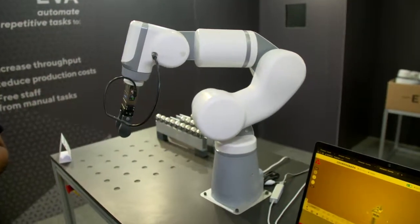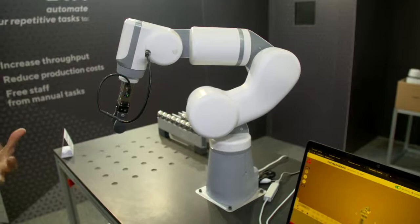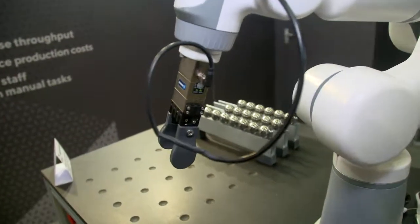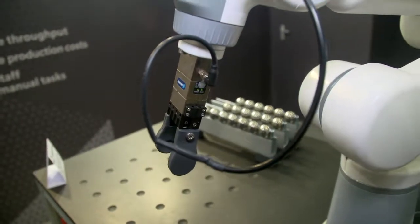And generally the reception to this has been exceptionally positive. One, at the value that it provides, and two, how competitive it is compared to other industrial offerings. Well, fantastic. Thank you very much for your time. Congratulations. The British robotic industry should be very proud, and I'll look forward to seeing more of Eva.